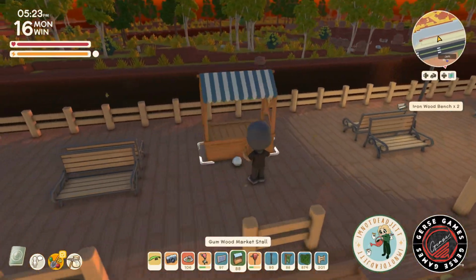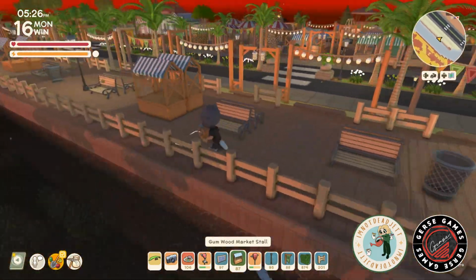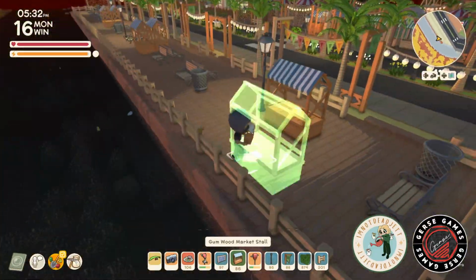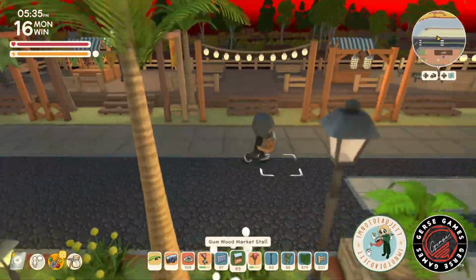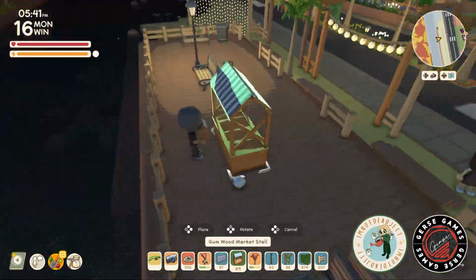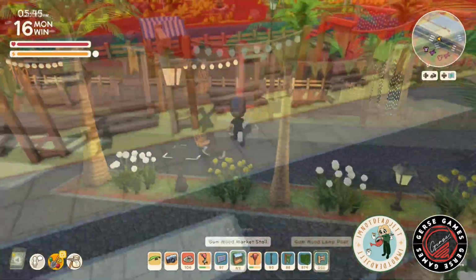Okay, so the next thing is, now I feel like we got too many benches. We need a little bit more. So as you can see, now we're slowly adding the stalls. And I'm imagining, if you tap into boardwalks and you see different boardwalks, sometimes they got little stalls, they got tables, you got people selling stuff.